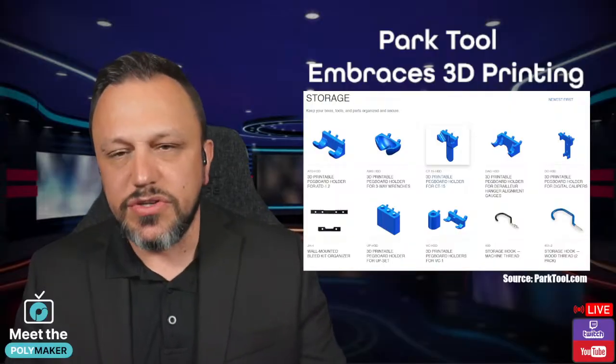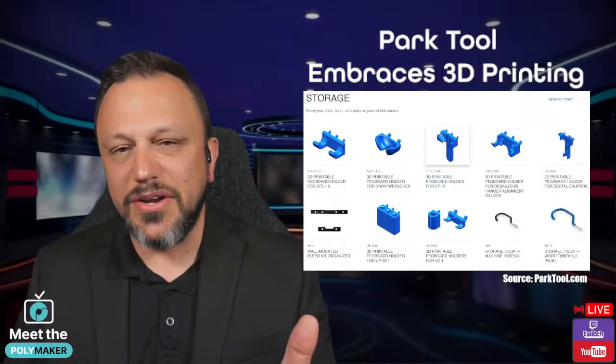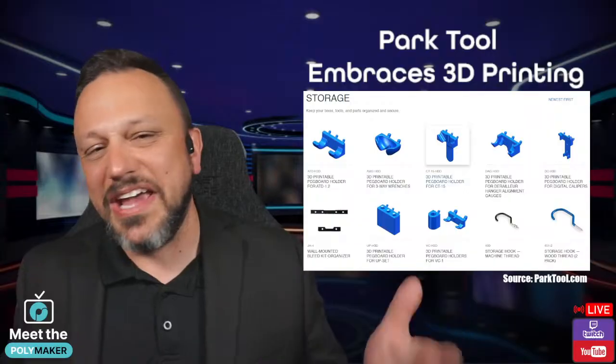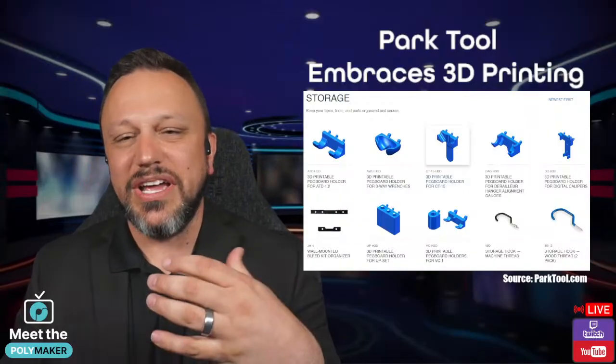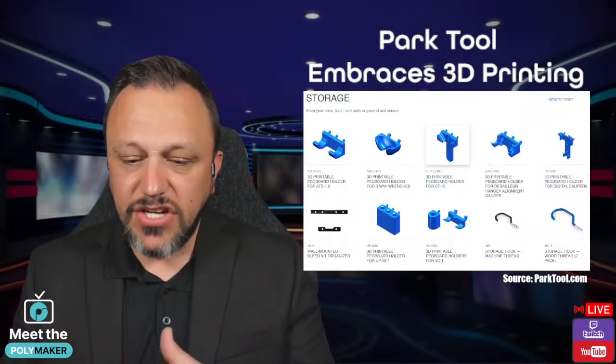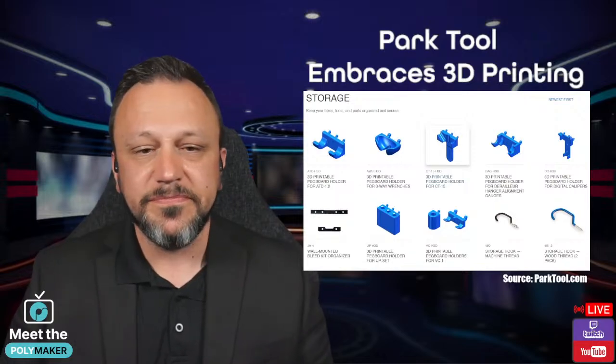And then, of course, they'll still sell their tools. And then, ideally, maybe you'll download all 7 the models. You only have 5 of the tools. You'll buy the other 2, and they make money. So whether that's their game plan, I don't know. But just still cool, again, seeing more and more companies adapt 3D printing, not just in use of manufacturing their items, but for the consumer themselves.